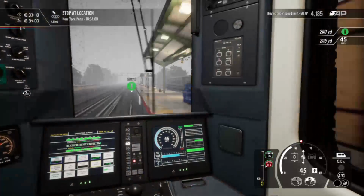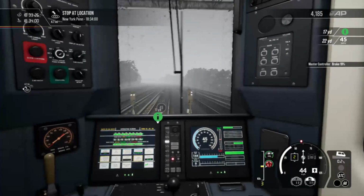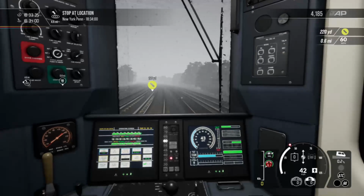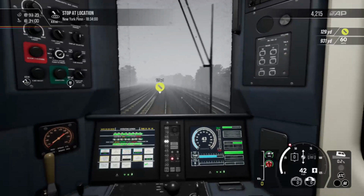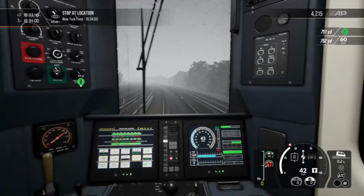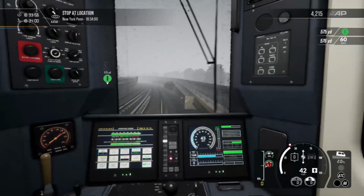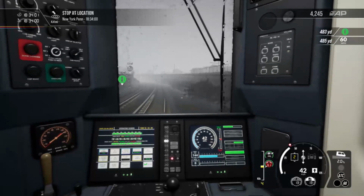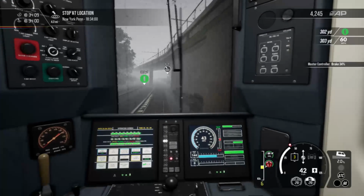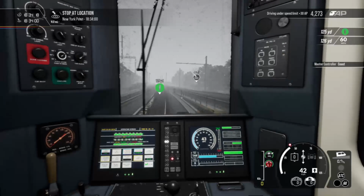Service there. Oh, okay. And it's going to go back up to 60 here shortly. There's that steep embankment going down. And it goes uphill again.